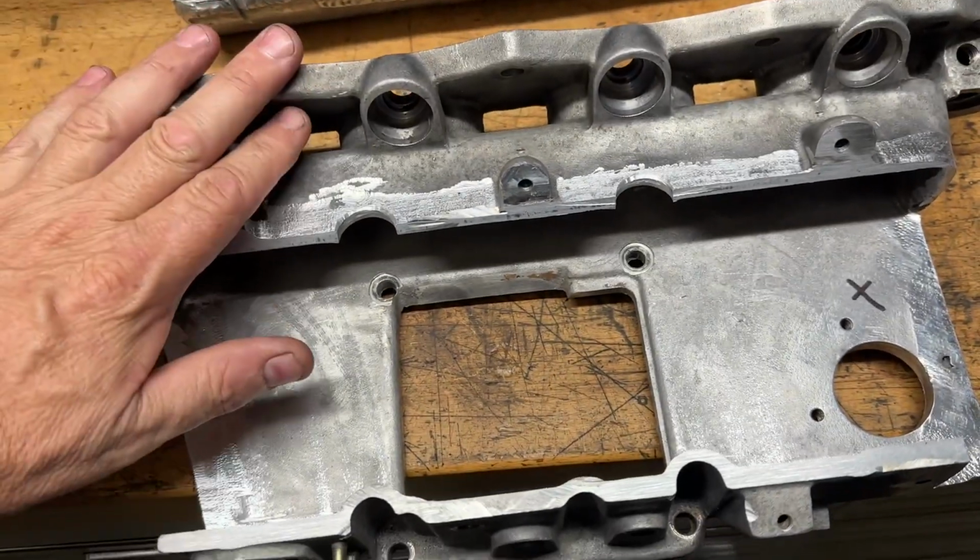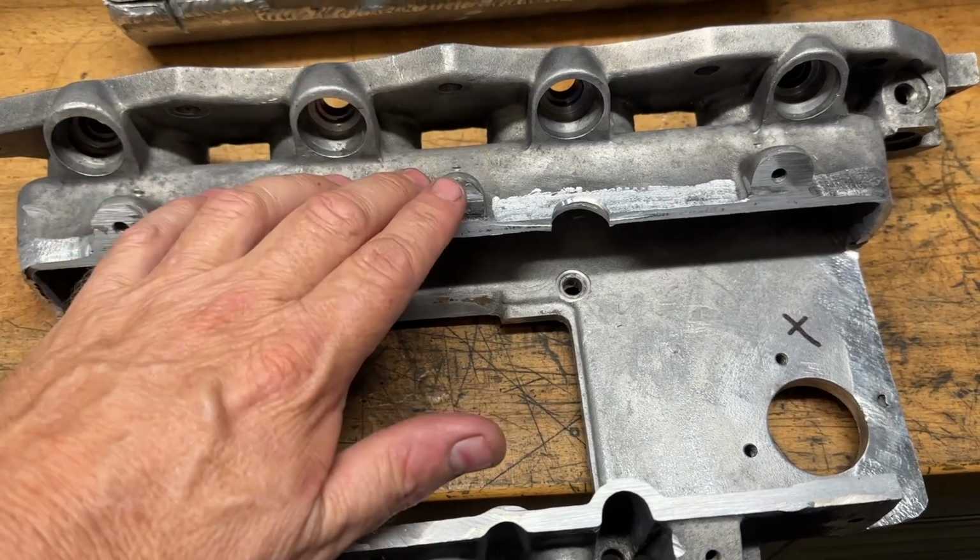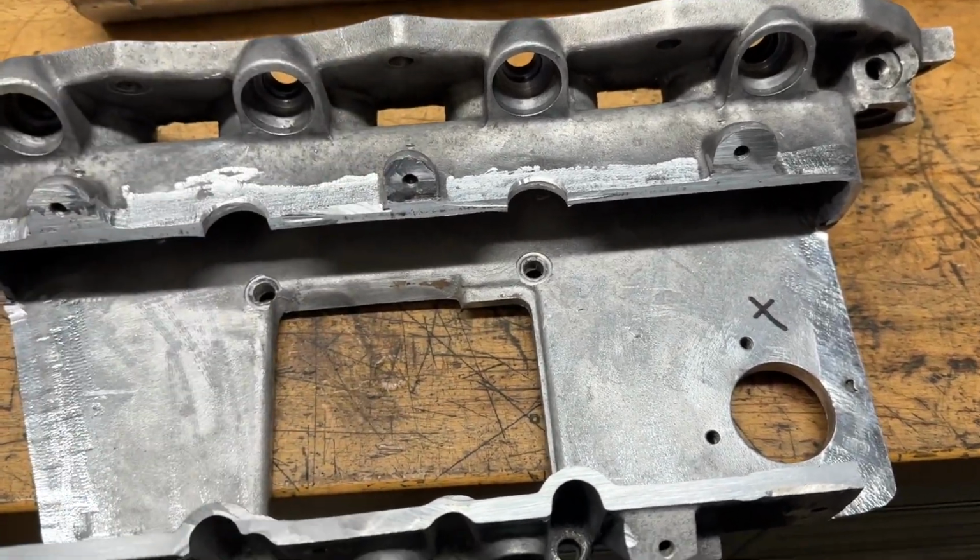I'll show you, hopefully at the end of this video, when it's done. Still got to do a little bit more cleaning. We've got to bead blast it, hot tank it, and then start welding.